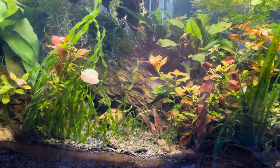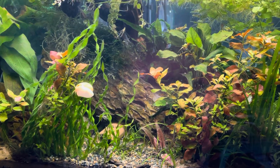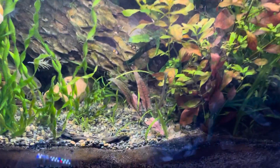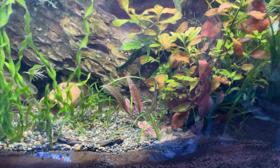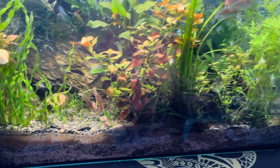Yeah, smell. But yes, it's doing so well. I'm so excited. I've got a pink flamingo that's not dead. Okay, that was a moment.